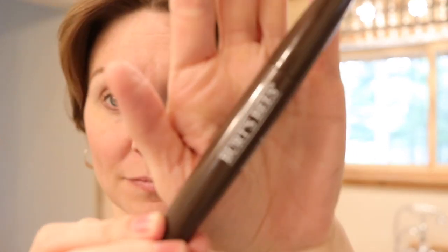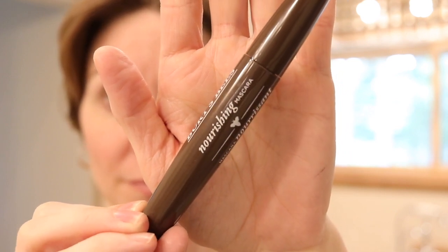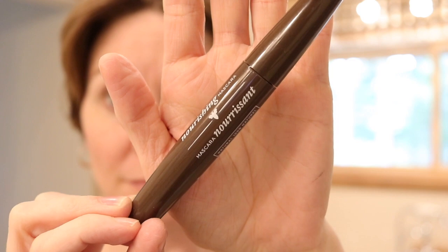So before applying my mascara, I like to use an eyelash curler, which I couldn't get on film because it's really hard to curl your eyelashes and stare into a camera. Alright, next up is my Burt's Bees Nourishing Mascara in the color brown.